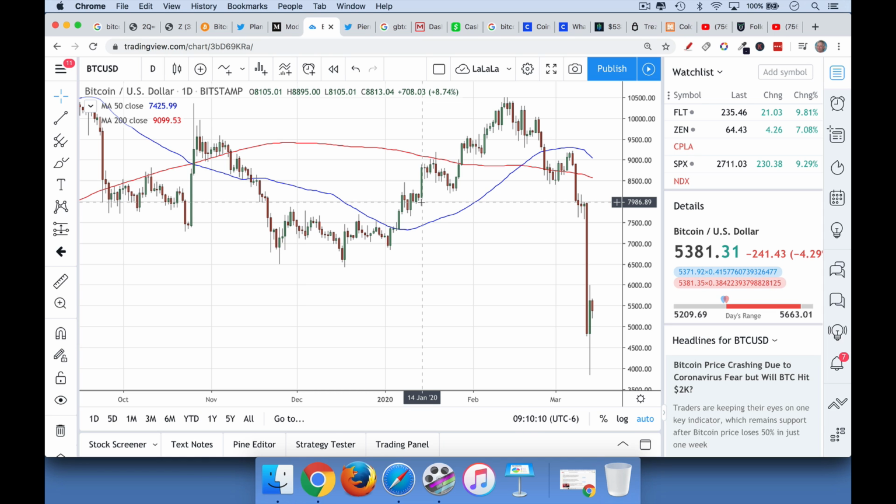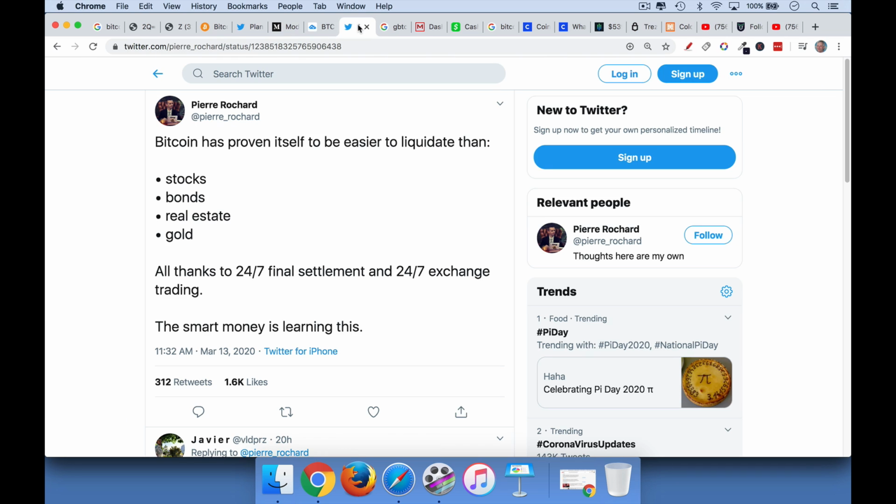And there are also no trading curbs or circuit breakers like you have in the stock market. So this thing basically can really move anywhere. It's very volatile. And so I thought Pierre Rochard had a very good thing on Twitter: Bitcoin has proven itself to be easier to liquidate than stocks, bonds, real estate, and gold. This is just what I was saying. Thanks to 24/7 final settlement and 24/7 exchange trading.